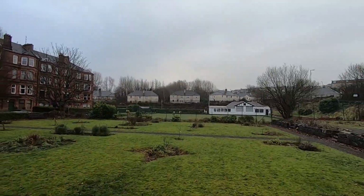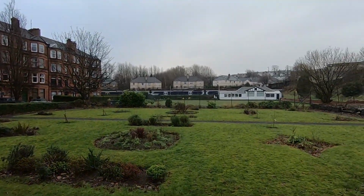I'll leave a link down below to the Hampden Collection website so you can find out a little bit more about this place and what they're trying to achieve. I think there's some kind of campaign to save the roof on that famous building over there, the roof of which stood on top of the first ever international stadium building. So it's important that we keep it for the history of Scottish football and world football as well. And there's the train going past that ruined this place. The reason that there is no stadium here now is because of that train track.